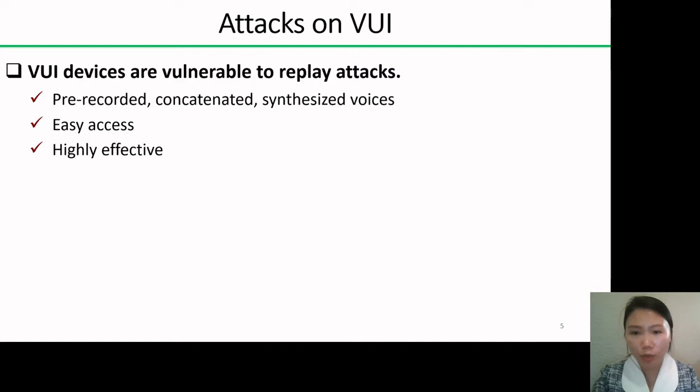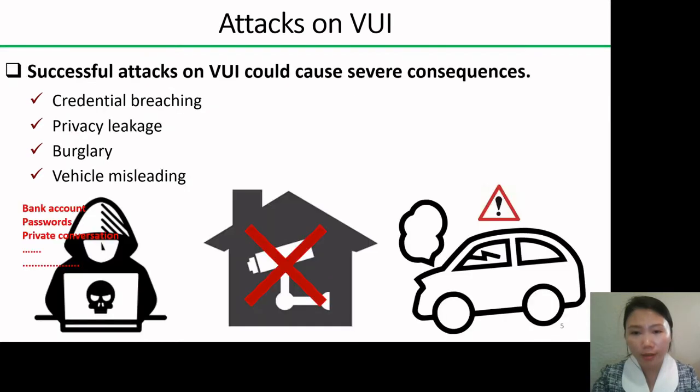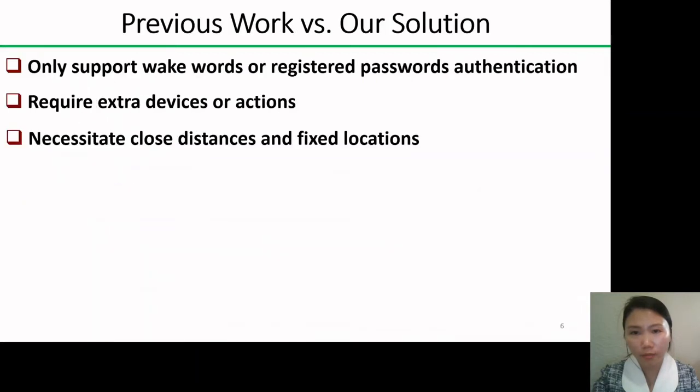Conducting replay attacks requires no expertise or specialized devices. Nevertheless, they are highly effective. Successful attacks on VUI may cause severe consequences, such as credential breaching, privacy leakage, security system failure, or even malicious vehicle misleading. To resist such attacks, we propose VibLive, a liveness detection system for protecting voice user interface-based devices.